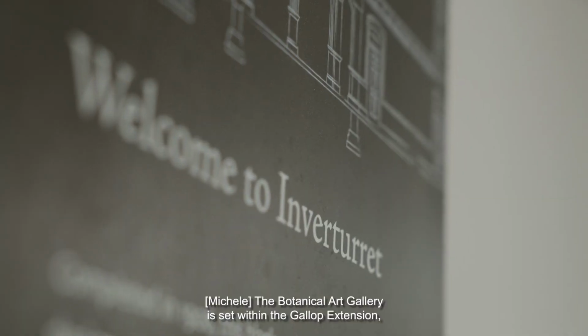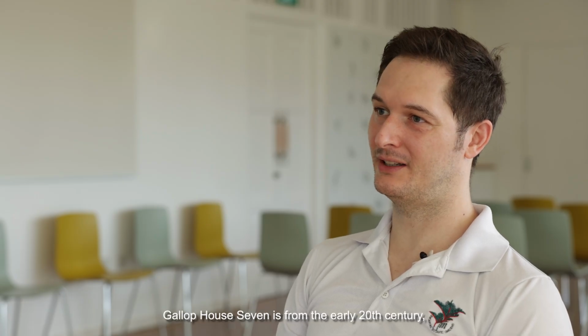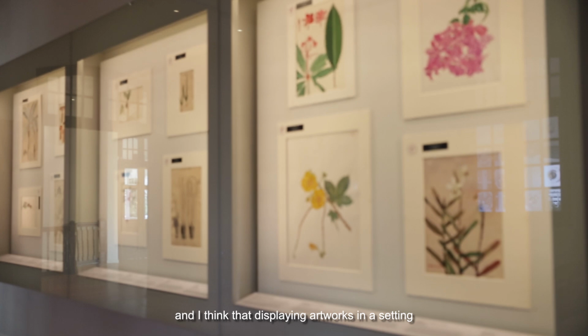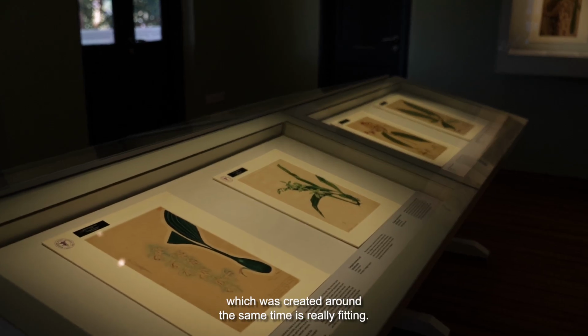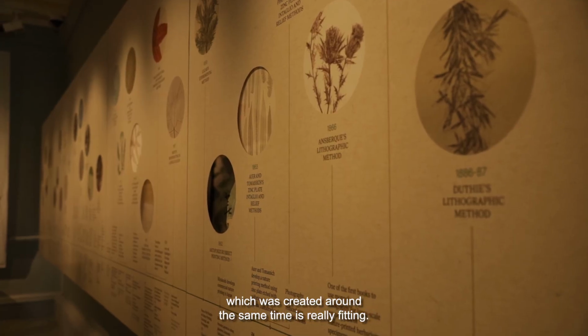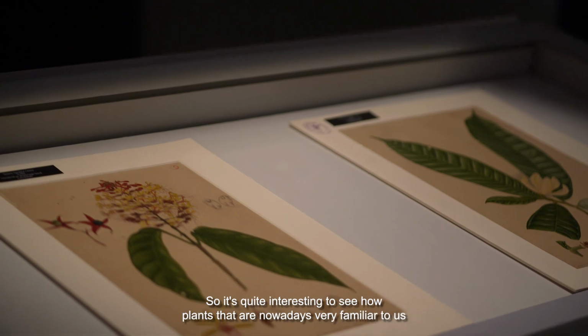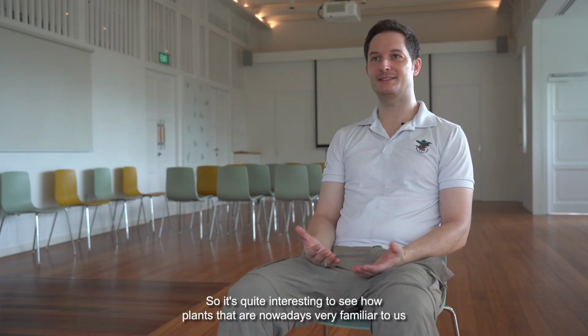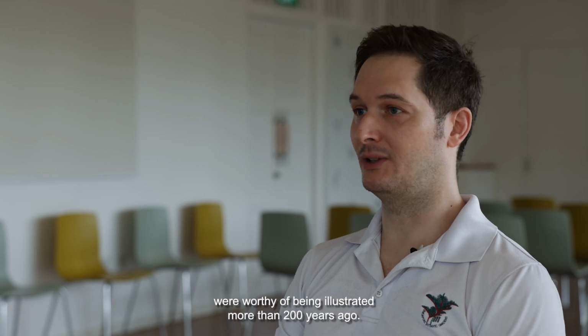The Botanical Art Gallery is set within the Gallop Extension, which complements it beautifully. Gallop House 7 is from the early 20th century, and I think that displaying artworks in a setting which was created around the same time is truly fitting. In a way, it brings us back in time to when the artworks were made. So it's quite interesting to see how plants that are nowadays very familiar to us were worthy of being illustrated more than 200 years ago.